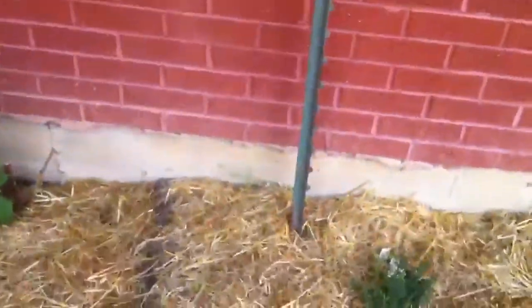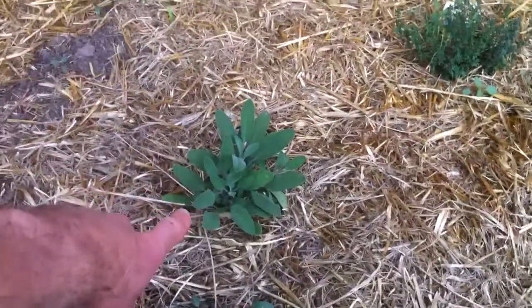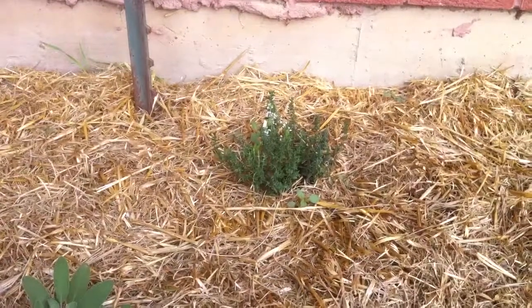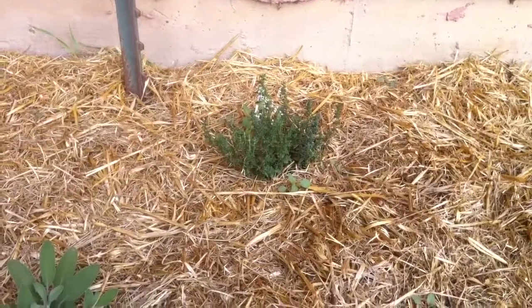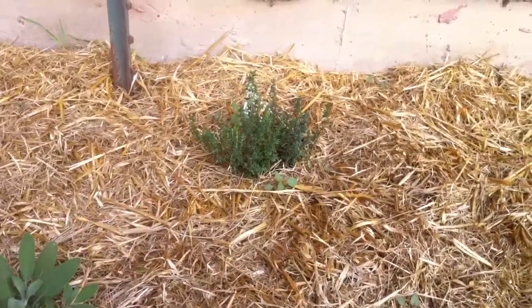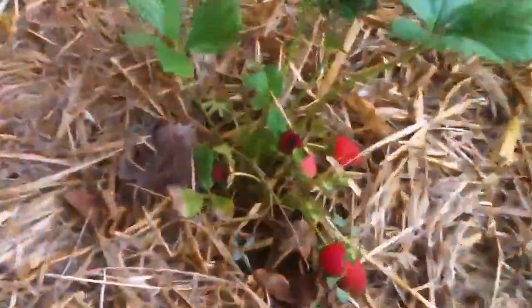Over here we've got some sage coming up. And then back here I've got some thyme, which is good. Oh, over there it was actually oregano, not thyme. Sorry, this is the thyme. That's sage, oregano over there. And I got some strawberries. Some cute little guys coming up.